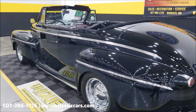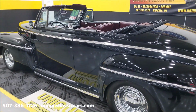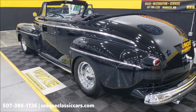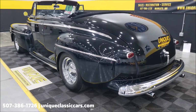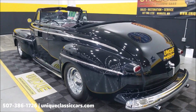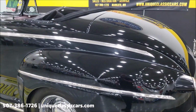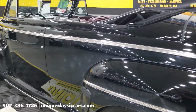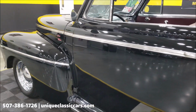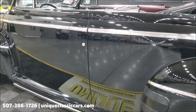FYI, the 327 underneath the hood was actually rebuilt here by a local engine builder, well known and renowned for quality work. According to the previous owner, 4,000 miles or so on that build. One thing you want to take a look at is that bright work, how well it lines up. And then again, the reflection in that paint, well, it shows there was an imperfection down here.